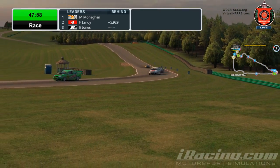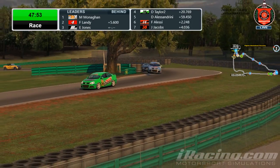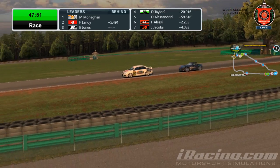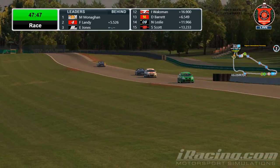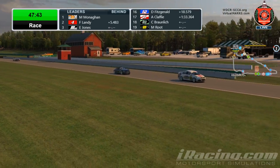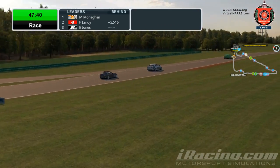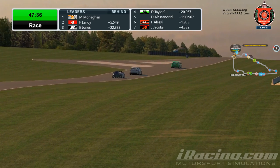So as we can see here, second and third of our Volkswagens is Mike and Travis, with Zach right behind them. Zach, who I believe, if we take a look, is pretty banged up on his left side. See if we get a good shot of that.